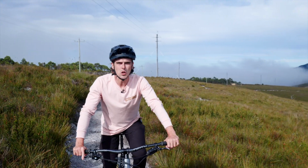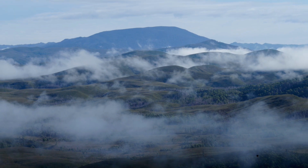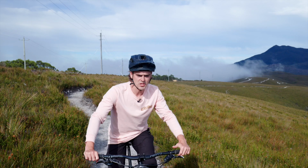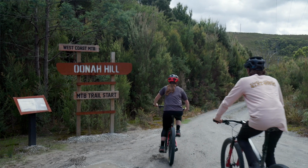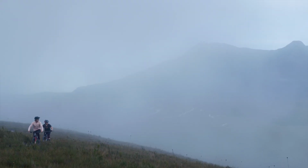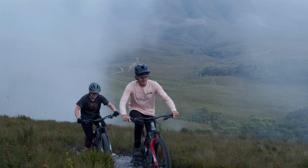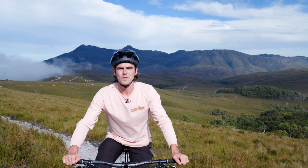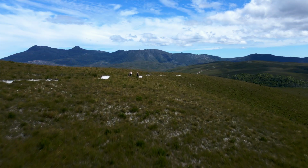The beautiful Una Hill. It's about 45 minutes from Queenstown, about 5 minutes outside of Zeehan. It's the first purpose-built mountain bike trail in the west of Tasmania. It's about 5.8 kilometers in length, starting with a nice gradual climb up through this amazing button grass plain and with views of the Heemskerk range just behind me here. It's a beauty.